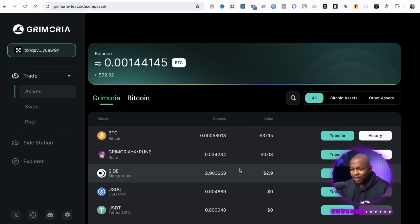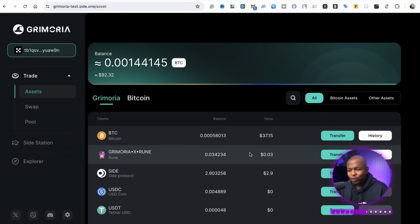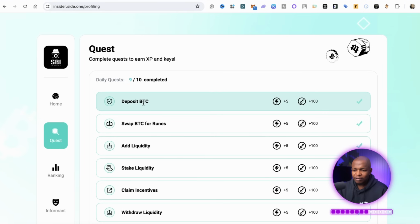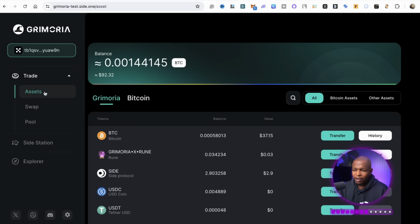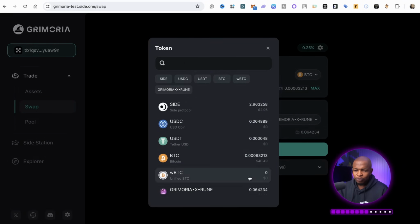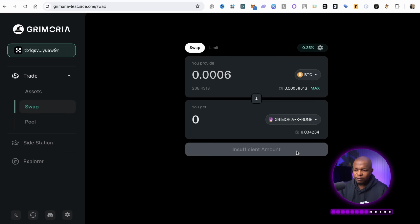Okay, now I came back and I made a whole video and realized that I was not recording. So the deposit was done, and after the deposit was done, what I did was to go perform all these tasks. So I went ahead and swapped BTC for runes. If you go here, you go to swap, you're going to swap BTC for rune, right? Swap BTC for rune. Then you just come and do all the tasks.